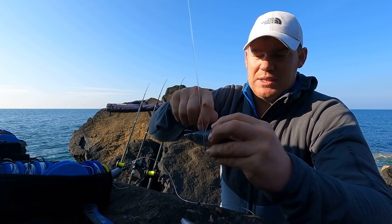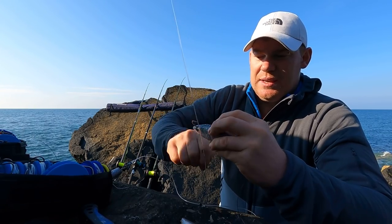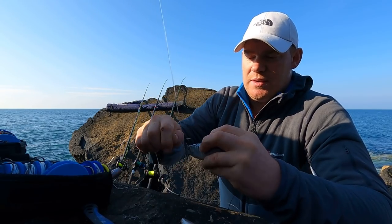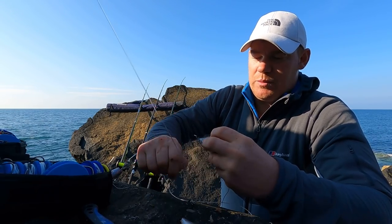Some people use massive baits. I don't. At the end of the day, it comes across that, it's going to snap that up and just run. And that's what I want it to do. I don't want it to muck around, I want it to take the bait.